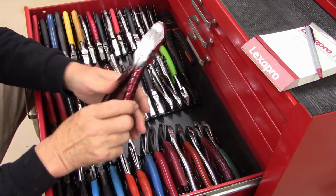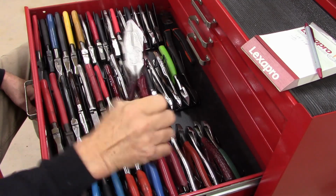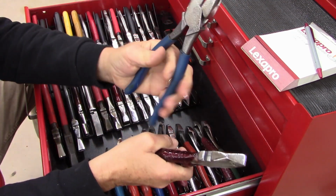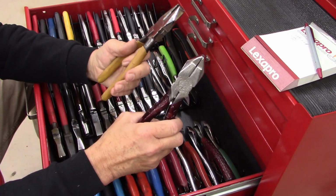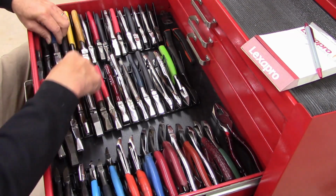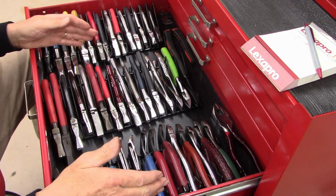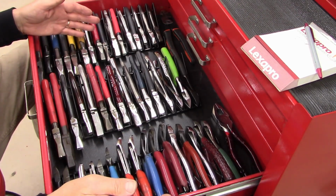This looks like a Klein, but it's not. It's an old Craftsman with Klein handles. They're okay, they're not bad, they're just not my favorite. These I'll use quite a bit, and then the yellow pair. For some reason, these I just like better. I don't know what it is about them. Anyways, I was just showing you that all these pliers in here, I say there's not a lot of value, but there is a lot of value here if you had to buy them new. Everything in here except for one pair I paid $1 for, and there's 54 in here.